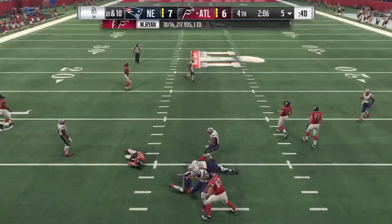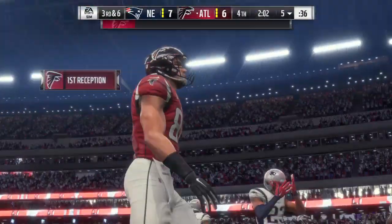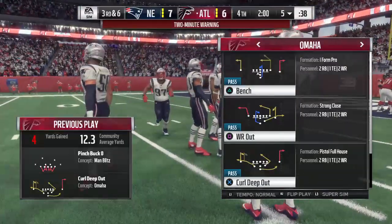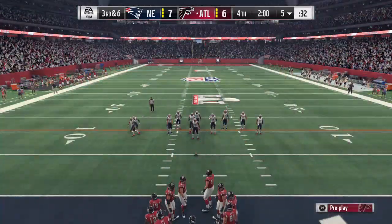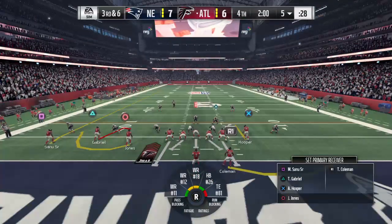Ryan, it's caught over the middle. Hooper. And able to get a little more breathing room out to the 5-yard line. 4 yards on the completion, and it sets up a third down. One of the bigger plays in the game thus far, and the crowd getting into it as we come up on a big third down.